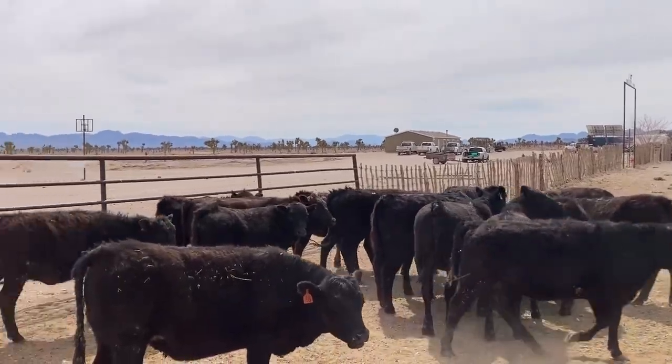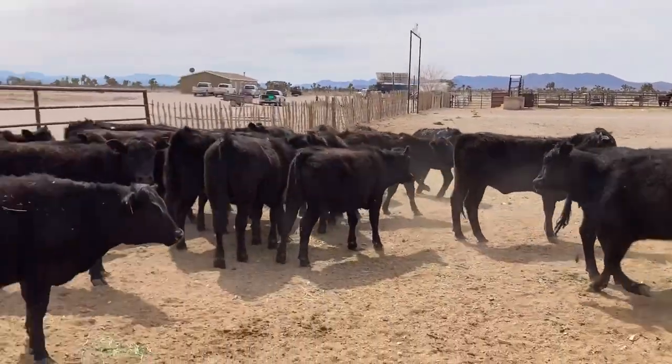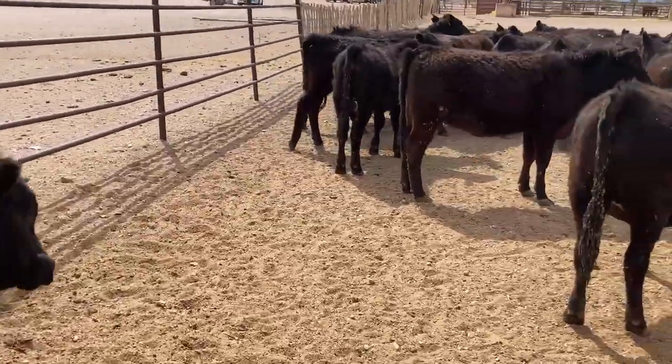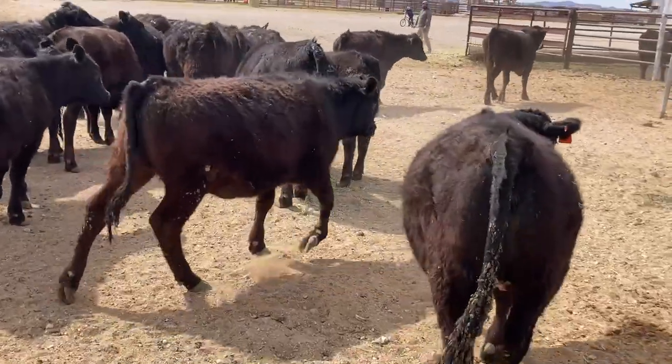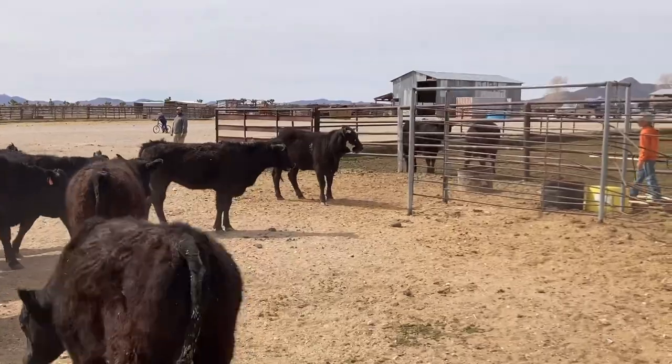So we got most of those heifers in, but there's a little bunch of them that didn't go in on the first try. I've got some hay trickled out there, made a little trail, kind of like Hansel and Gretel did with them breadcrumbs. Old Jake, he don't think that's going to work, but I think it might work. Let's give it a try.